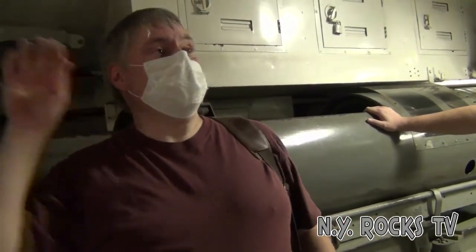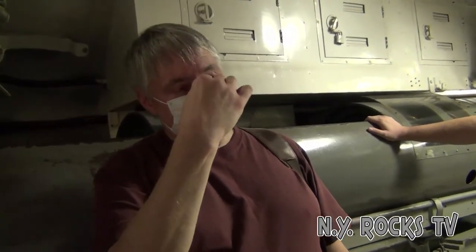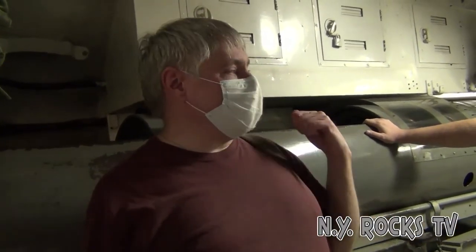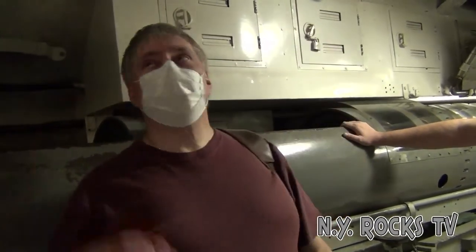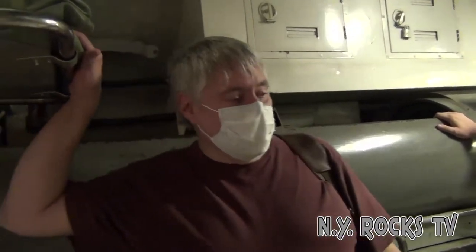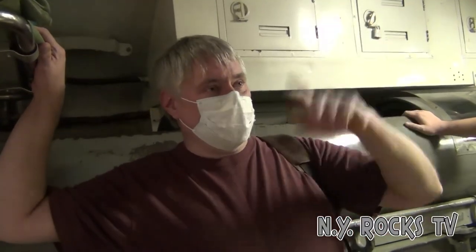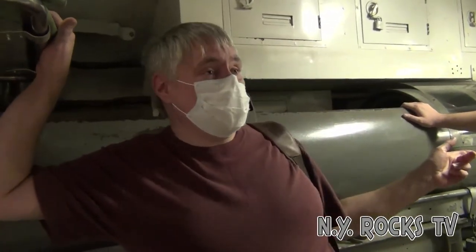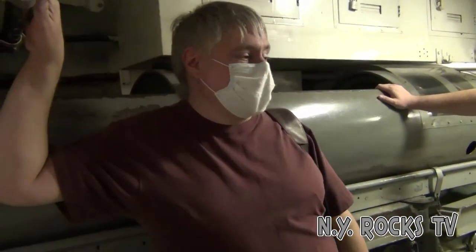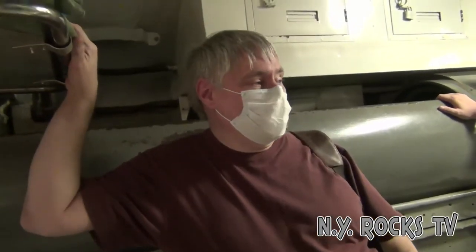And she actually sank at the pier during an overhaul. They weren't paying attention. They were moving water to the forward tanks as they were pumping water out of the after tanks, and she just went like this. The forward torpedo loading hatch went underwater. Because it was an overhaul, there were a lot of electrical cables, so they couldn't close any of the hatches. So she sank at the pier, and none of us would ever want to go on her.